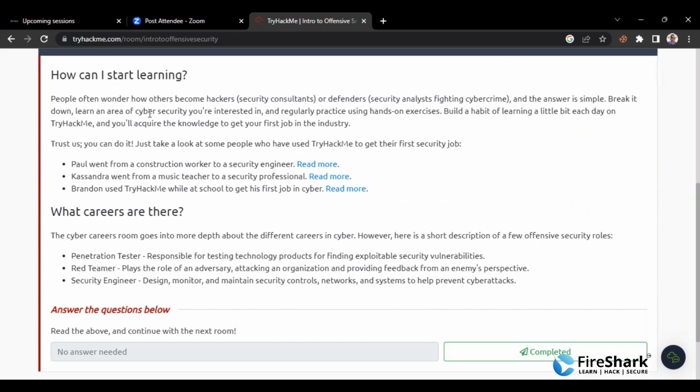People often wonder how others become hackers or defenders, and the answer is quick and simple. Break it down, learn an area of cybersecurity you are interested in, and regularly practice using hands-on exercises, which are also provided on the TryHackMe platform. Build a habit of learning a little bit each day on TryHackMe, and you will acquire the knowledge to get your first job in the industry.